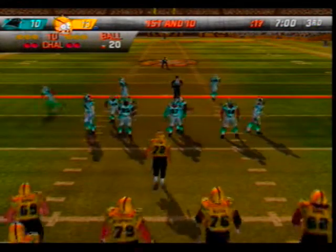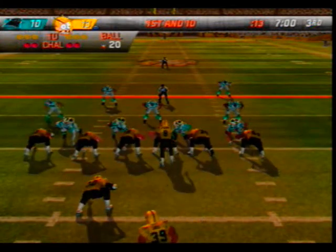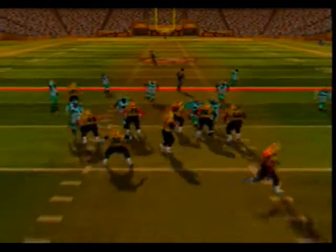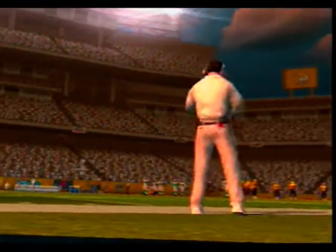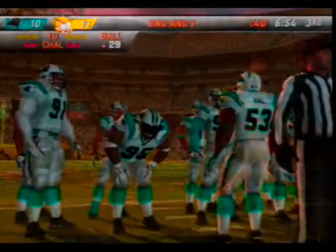First and 10. Ball on the 20-yard line. Going to the air on first down. With the throw, he finds his man. Brady is there for the tackle. I like the quick decision by the quarterback. The defense didn't have time to react. Gain of 9 on the play.